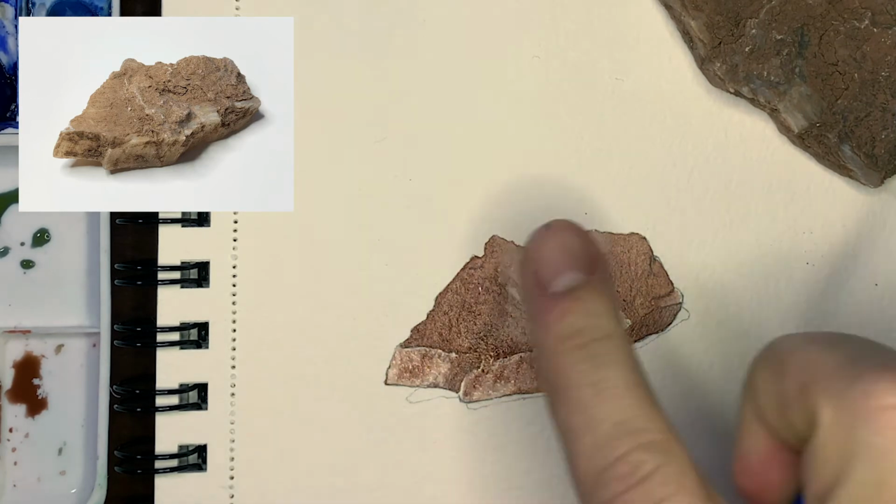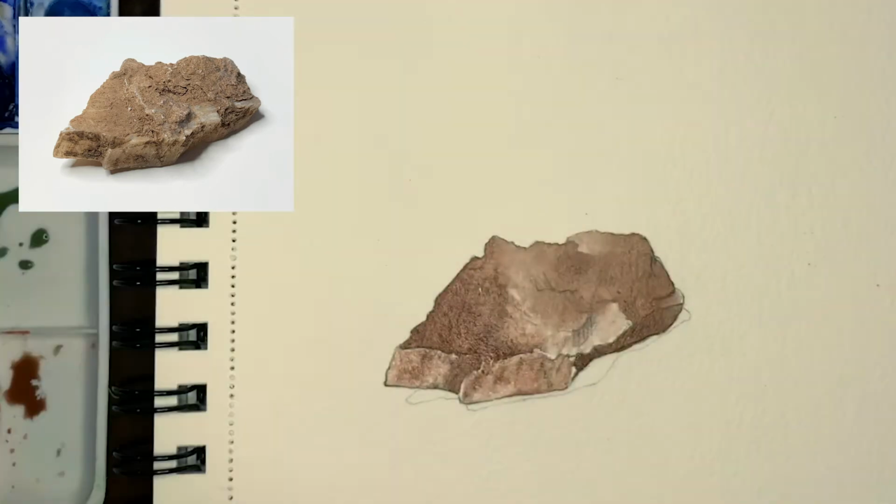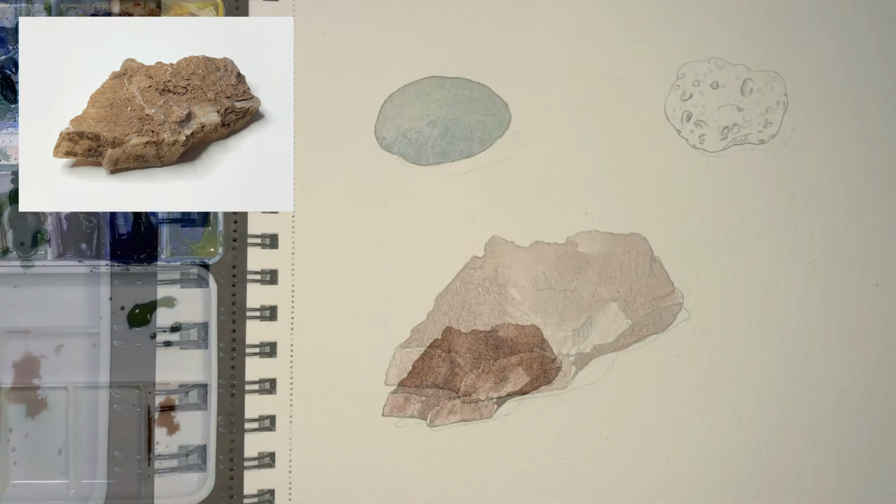You can see there's a ton of nuance going on in this rock, and already it's starting to look like there's dimension and volume to it. Let me rinse off my brush.